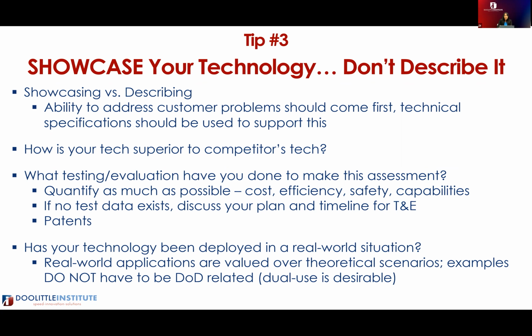Something else that you definitely want to include are any scenarios where your technology has actually been deployed in real life. It doesn't have to be a military scenario. In fact, the Department of Defense loves dual-use technologies as long as they can be used to address their specific needs. So definitely don't think that your technology is not relevant because it has not currently been deployed in a DoD context. Be sure to mention any other dual-use scenarios that you have identified or that the technology is currently being utilized.